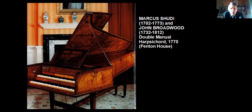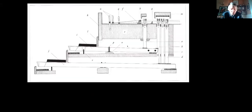Apart from that, what I was saying about the cases, these lovely inlays, generally mahogany cases, and then you find walnut, satinwood, and other fine woods being applied. So there is a lovely sheen and finish to these instruments, but very different from what's happening on the continent.